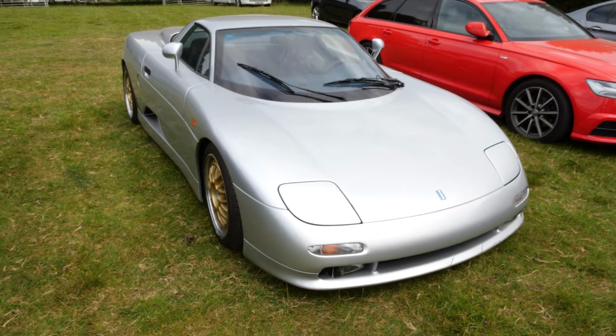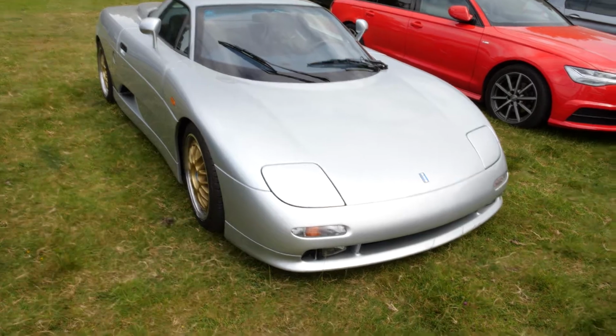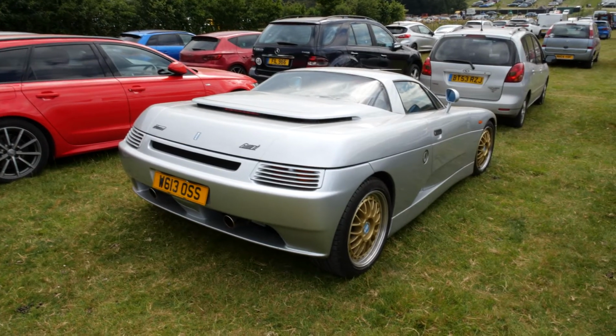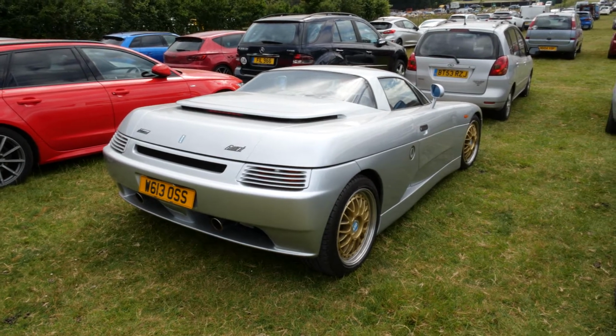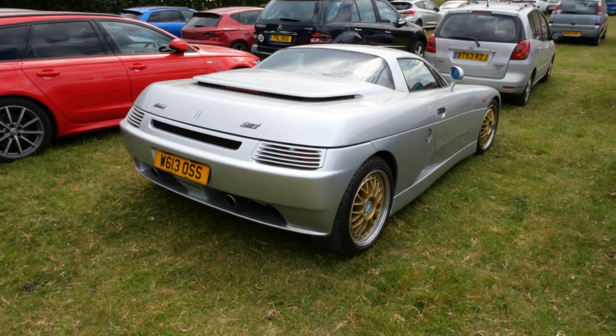Okay, I'm stood right next to it and I'm still not really sure what it is. Okay, so it's a De Tomaso Guara. I don't know if I'm saying it right. Classic car fans will probably be screaming at me now. The only De Tomaso I know is the Pantera, so excuse me for not knowing this one.